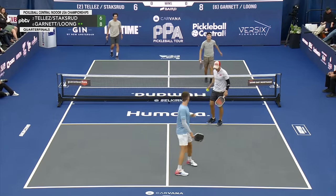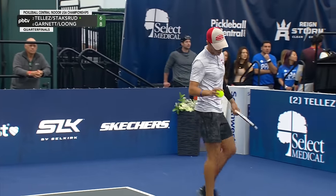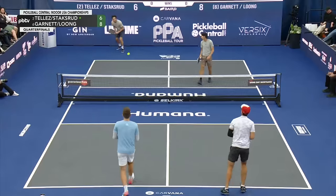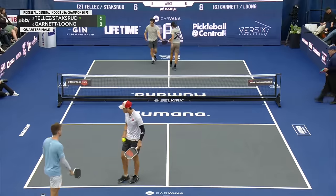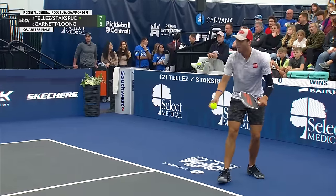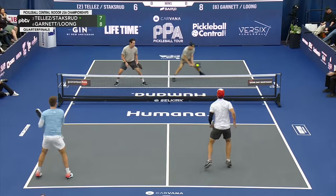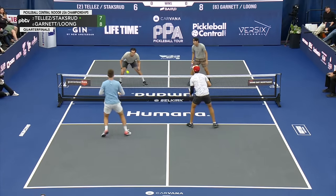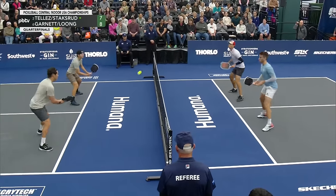Lefty wrist of Pablo Tellez really creates a lot from almost no backswing. A lot of strength in that lower arm. Six, makes eight, one. Tough to read where he's going. Oh, point. Seven, eight, one.